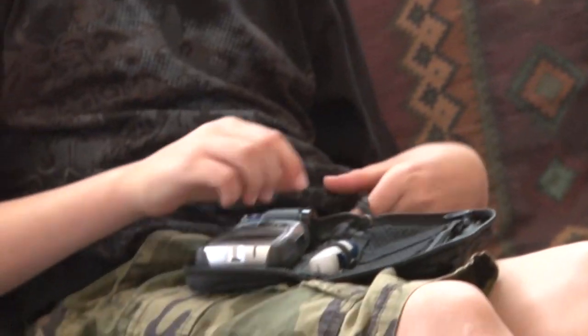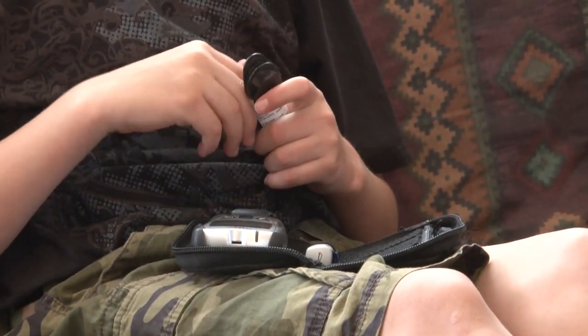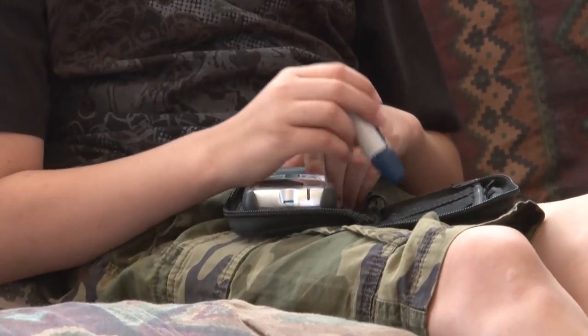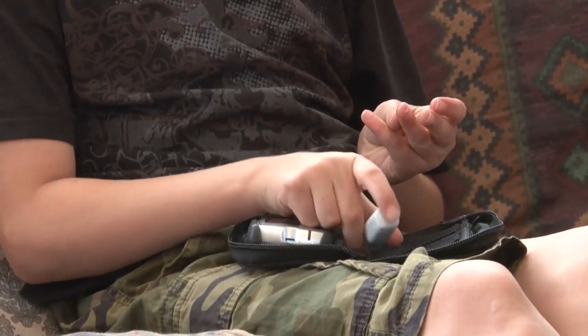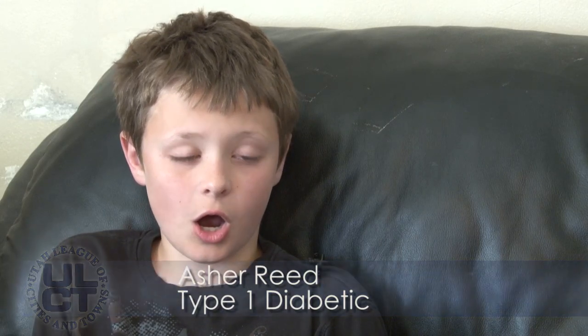I'm feeling weak. Well, I felt really good, like I could get up and go play a sport or something. And then now, I'm feeling like I can't do anything. Once it gets that low, my mind just shuts off, like I don't know anything.